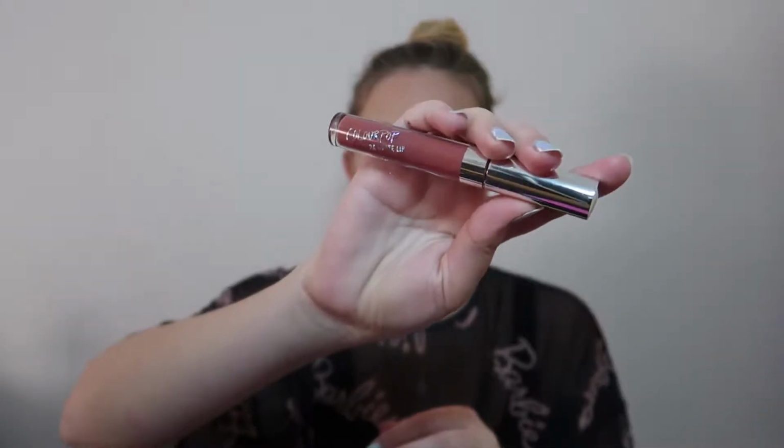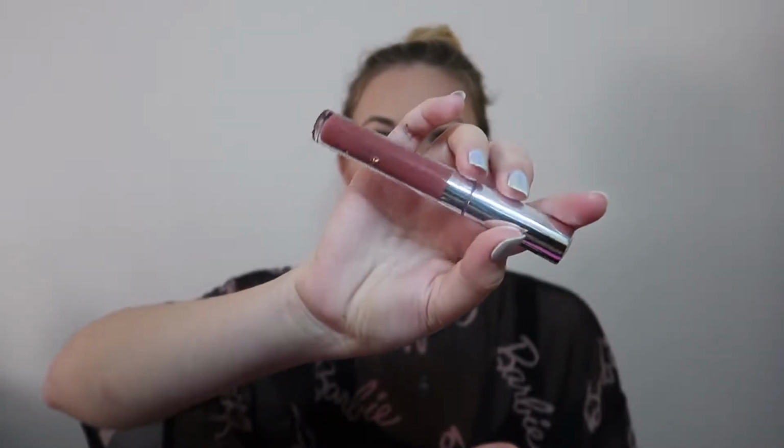Okay, so moving on next, we're gonna go to lips. So I guess the first one that I could talk about is the one that I am wearing right now, and this is one that I just bought alone. It's the Ultra Matte Liquid Lipstick. I mean, it's funny because in the tube it looks kind of like reddish brown, but on my lips it's pretty brown, but I like it.